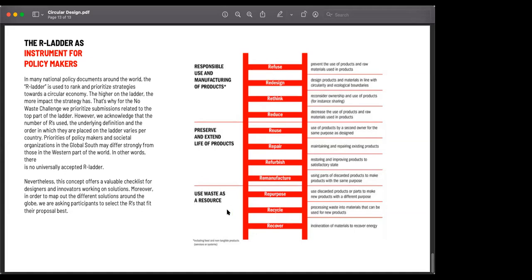So the three encouraging using waste as a resource. Maybe if you were to forget all that we have said, you could just pick this ladder, and this would be your guiding compass on how we can promote circular design.